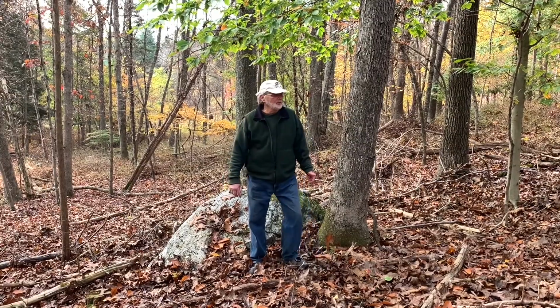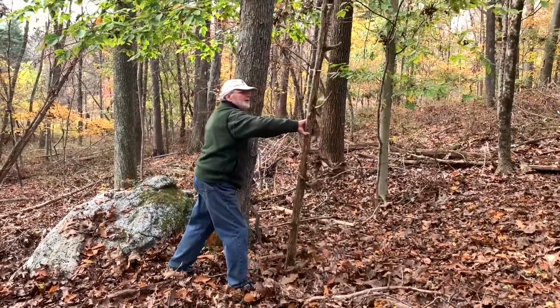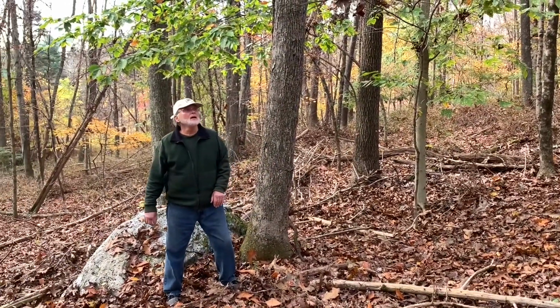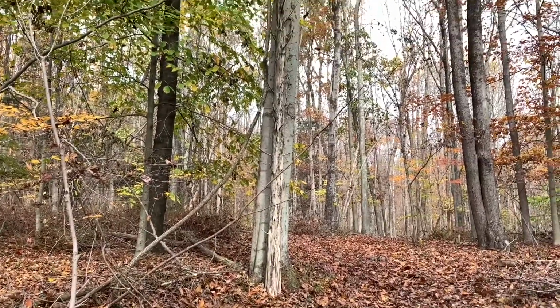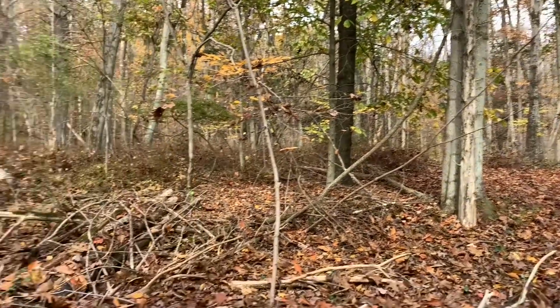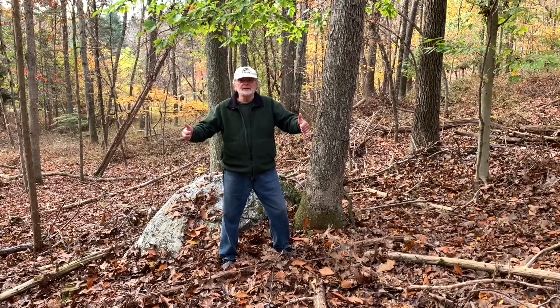And we're going to look at a couple of trees here. You notice on the ground here, this is the remnant of a red cedar tree. And let's see, there are others here, like that dead tree against that tree over there. That's a red cedar. And when the land was first cleared, red cedars were one of the first trees to emerge from the soil. And so they were growing up nicely and healthy.